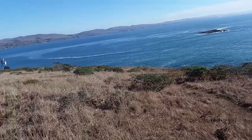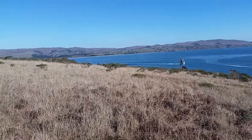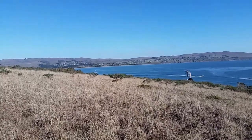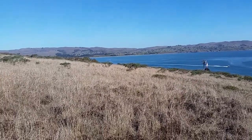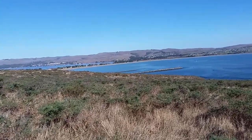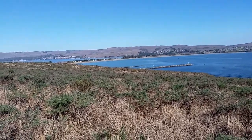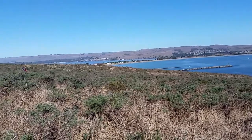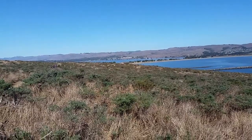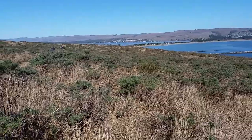Okay, one more look from this vantage point, and we got a good look at the bay and our first look at Doran Beach way over there and the community behind it. Let's move on. Here's a great view. Those are the two jetties, the rock wall jetties that go out into the bay, and behind that is Doran Beach, and behind Doran Beach is Bodega Harbor. Okay, onward.